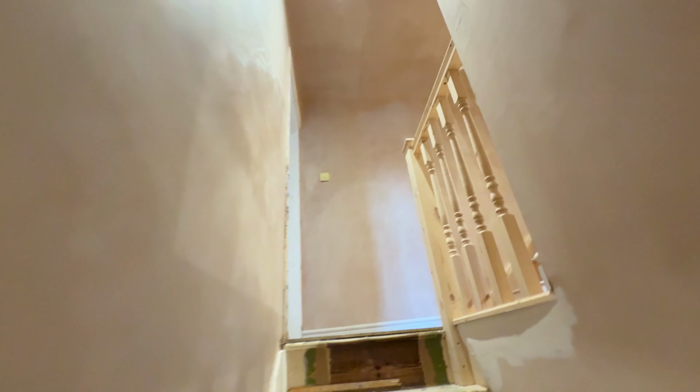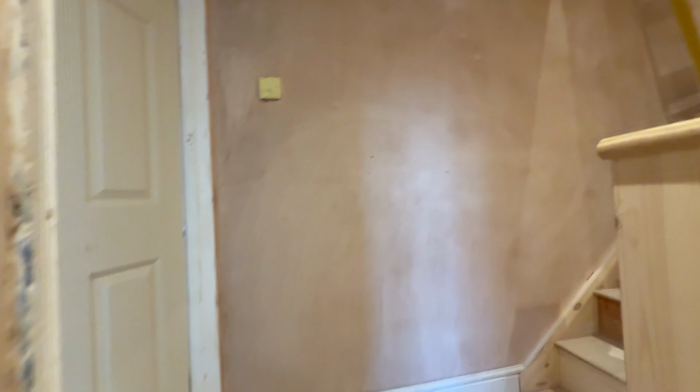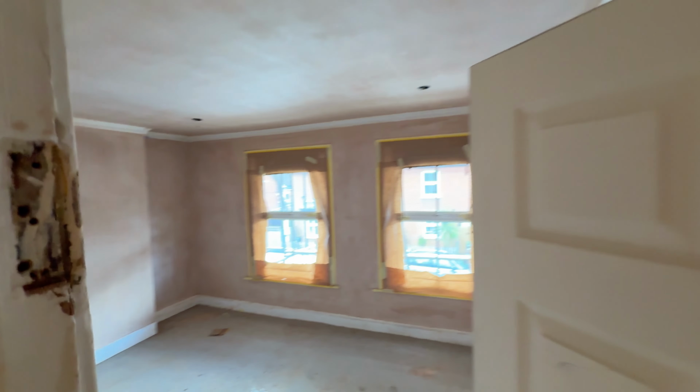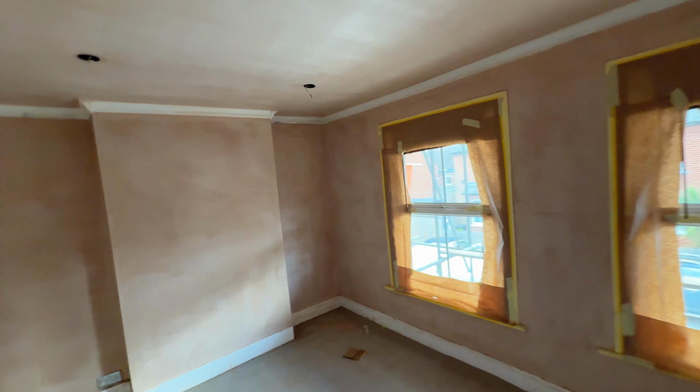But now that you've seen what shows up later, try to spot the issues before they become obvious. I'm walking you through the house, from the front door up to the loft. No edits, just a clean look. See if you can catch what the client didn't.